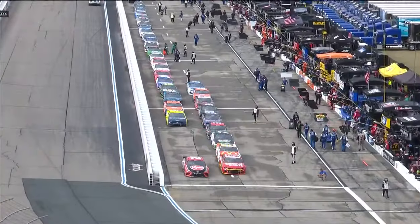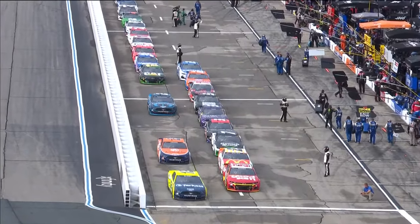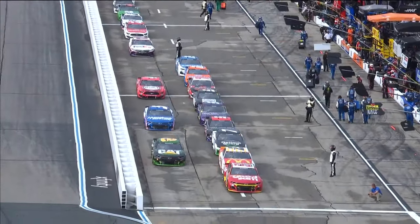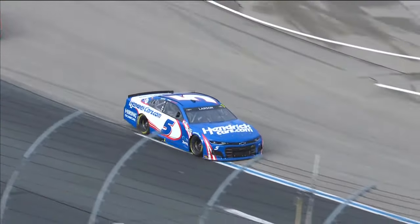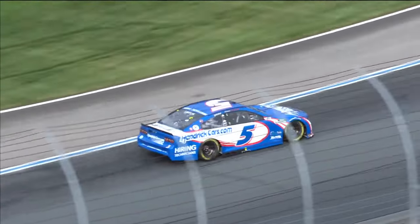They remove the red, display the yellow. So that means the crew in the 19th get to work, what Dylan Welch was just talking about, and that means the rest of the field can roll off. I always get a little nervous in these situations as a crew chief. I want to see my engine fire. I want to hear my radio communication work. I want to make sure all the parts and pieces are still working. Let's listen in to the number five driver, Kyle Larson.